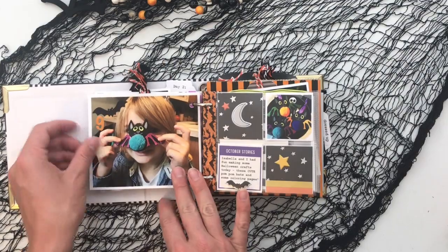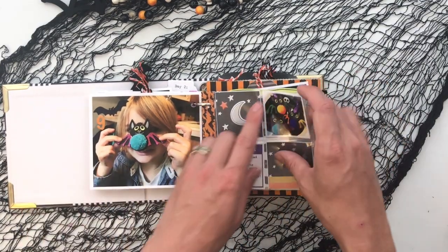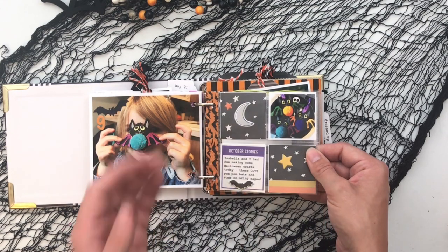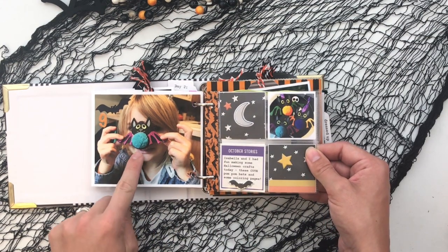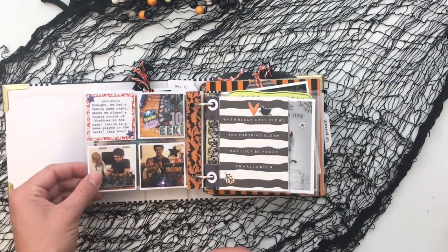So then when I turn it, you can see the other large photo. This is Izzy and I doing another craft. So we've got these little bats that we made. She really had a good time with it. They were super cute. And just talking about making crafts that day.